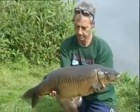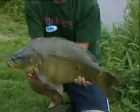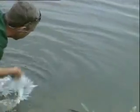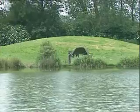If you do come down to these waters, you'll see all sorts of methods used. I'd say the most popular is spodding. It's something I've done for a number of years, and others have as well. It really is a good way of catching carp, and you can have a concentrated amount of food in a small area with your hook baits inside. It always comes up trumps.